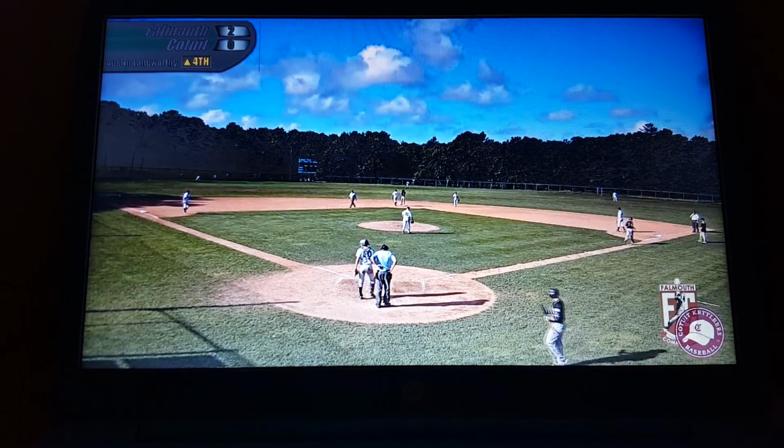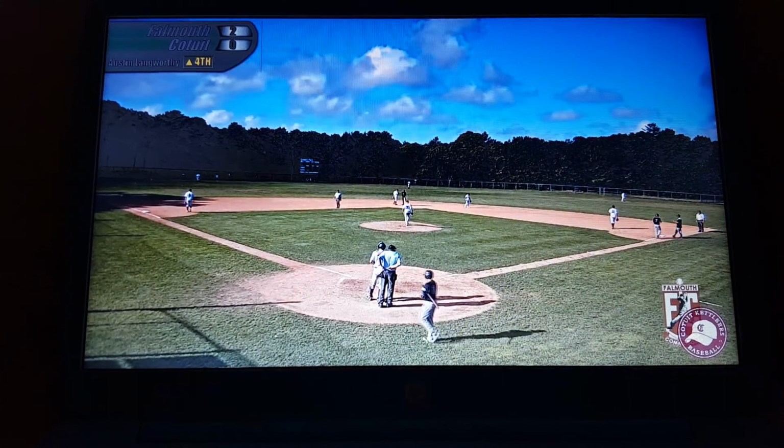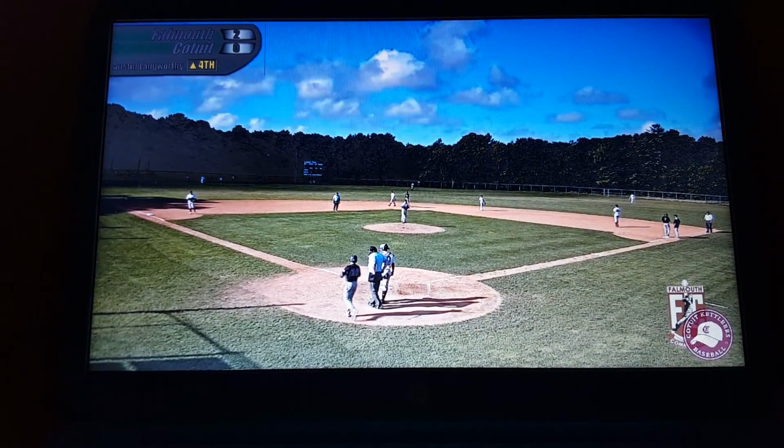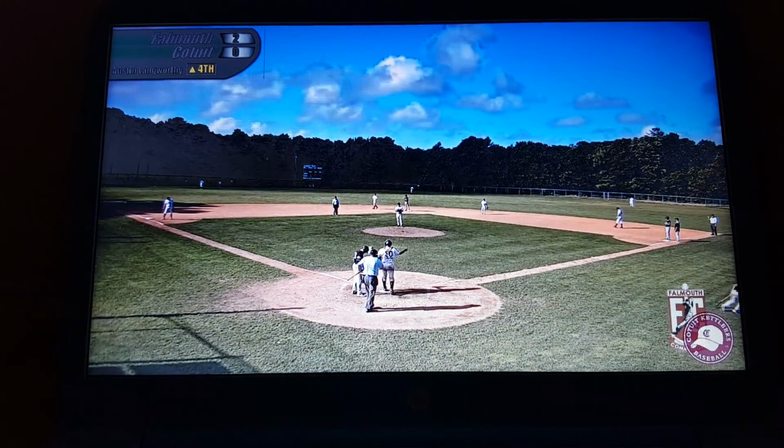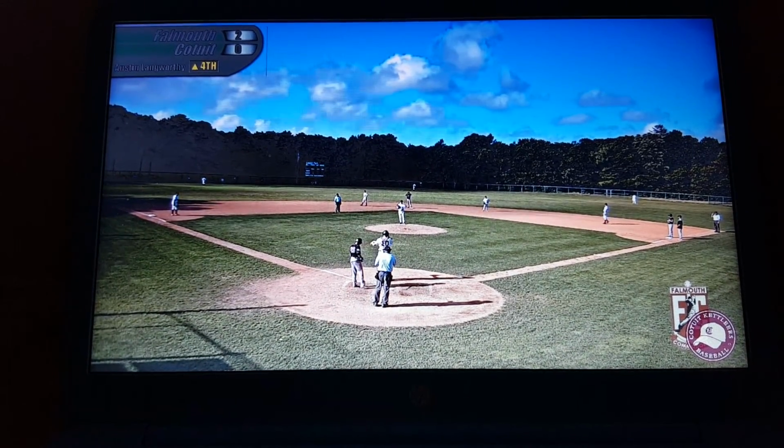He normally gives us some quality innings, so I think he'll shine. I like that. Walsh has been big in the big spots. Very clutch pitcher. And we haven't seen him in a little while.